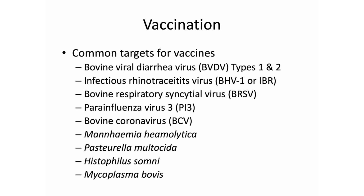These are the common pathogens or infectious agents that we might think about including in a respiratory disease vaccine program. The big ones are BVD, both type 1 and type 2, and IBR. So if you look at a vaccine label and it's a 5-way viral vaccine, that means it includes BVD, IBR, this bovine respiratory syncytial virus, and PI3 or parainfluenza virus. The way they get those products to be a 5-way viral is that they include both type 1 and type 2 BVD. So there's two BVDs in there that are antigenically different. They're different from an immune response standpoint. Those viruses are different, even though they're both BVD. And then the other three make it a 5-way.